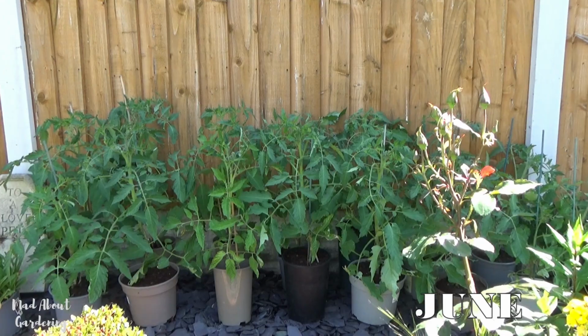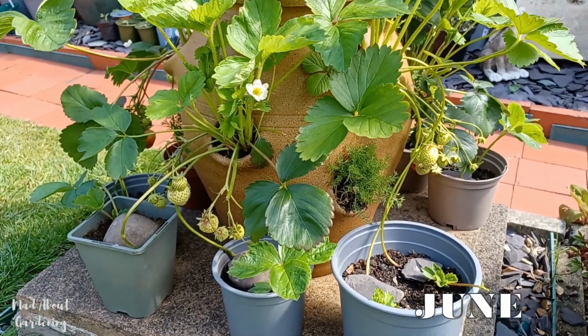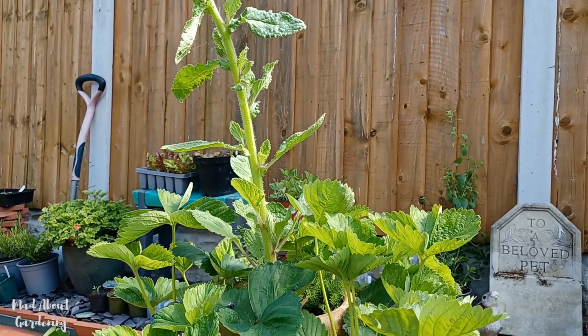Tomato plants raised from seed were growing strong outside by June, and the strawberries were already producing the next generation of plants, with runners sprouting from all angles.